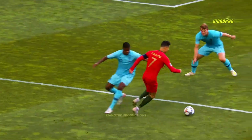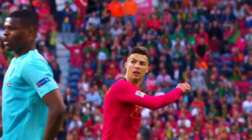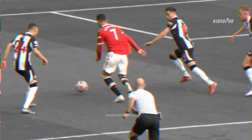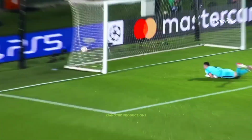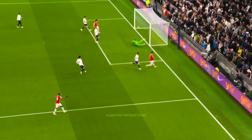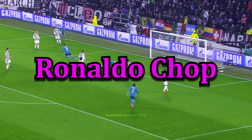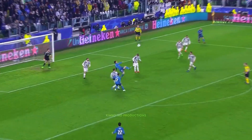You may argue that Messi is the GOAT of football, or does this go to his rival Cristiano Ronaldo? Throughout his illustrious career, Ronaldo has been chopping and churning around his opponents thanks to his signature chop, or Ronaldo chop. When mastered, the skill move is one of the most effective to get past your man. It is used to quickly change direction while dribbling and send your defender the wrong way.